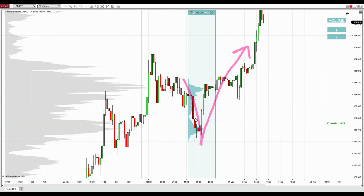So in this case, we have strong rejection of lower prices, which means that the sellers were aggressively pushing the price downwards, and then they rejected the lower prices and pushed the price upwards again, right? So this is the rejection of lower prices, and right there, this is a significant volume area.